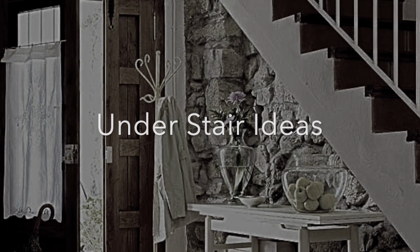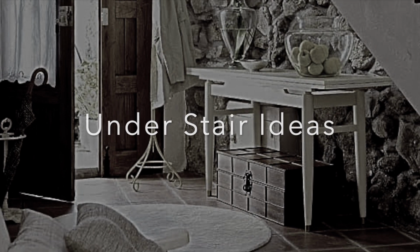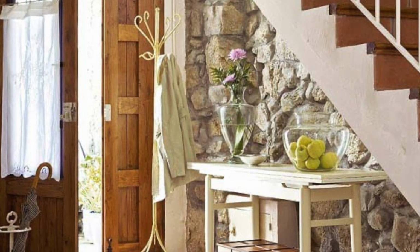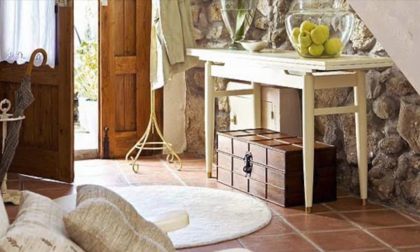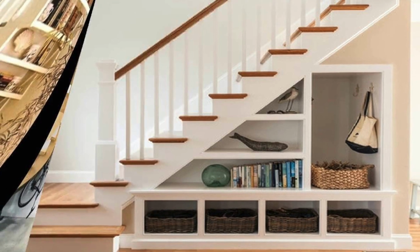In today's video, let's talk about under the staircase ideas. So if you're lucky enough to have your own under the staircase space, why not reassess the space and turn it into something that you've always wanted in your home?